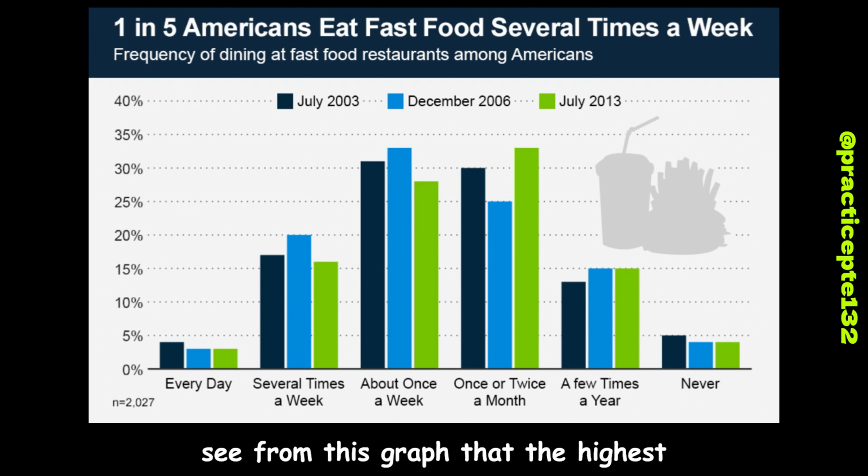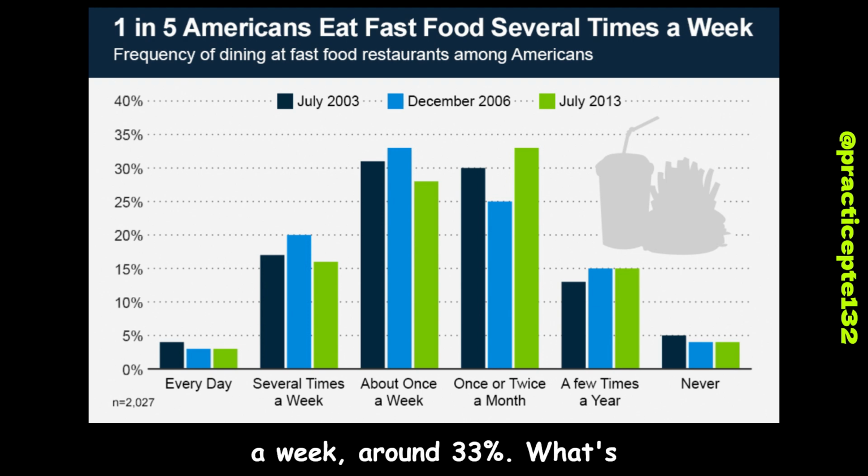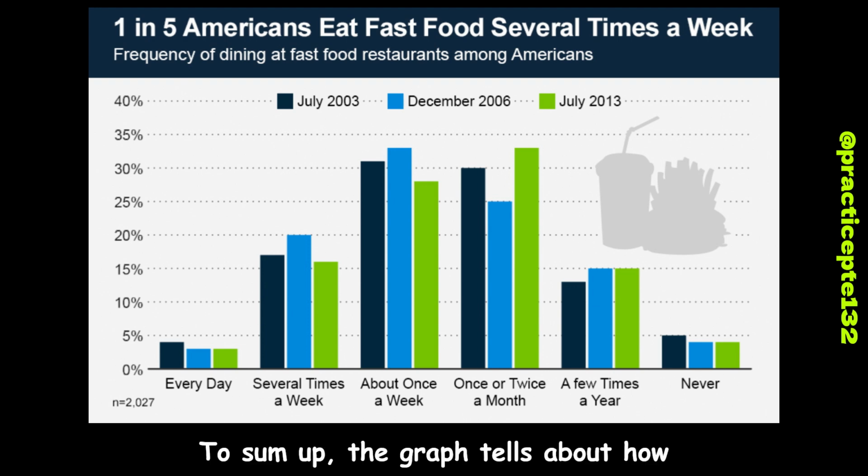You can see from this graph that the highest number of December 2006 is in about once a week, around 33%. What's more, the lowest one of July 2013 is in every day, around 3%. To sum up, the graph tells about how often Americans eat fast food.